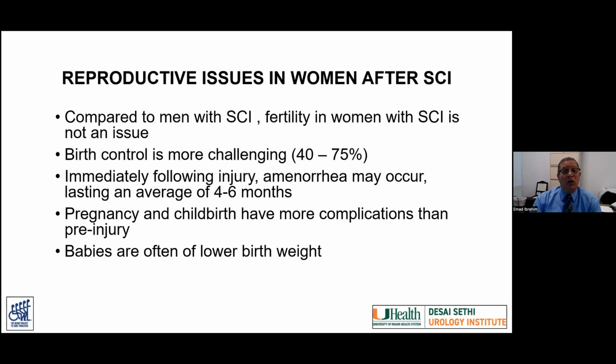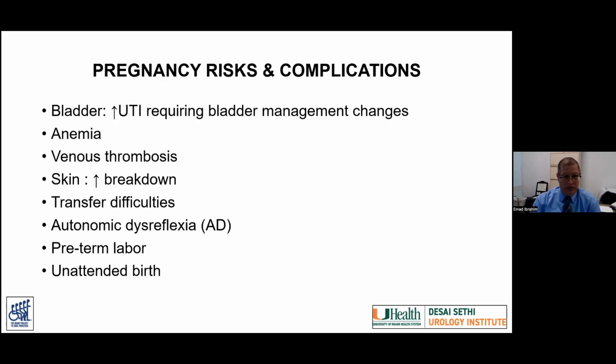Pregnancy and childbirth have more complications than in women who are not injured, or the same woman before injury, and babies are most frequently born premature or with low birth weight. So what happens during pregnancy? Bladder-wise, there's increased risk of UTIs, and it might require changes in the bladder management method that patients use. There are risks of anemia, venous thrombosis, and skin breakdown. Of course, with the increase of weight and uterine size, transfer to and from the wheelchair becomes a little bit difficult. The risk of autonomic dysreflexia increases for those who suffer from it, and as we mentioned, preterm labor and sometimes even unattended birth.